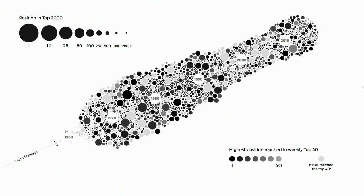But still, with this, I felt like there was so much more to say about it, because what about bands and artists and songs and names? And also, I felt that the visual was just a little bit too boring for my taste. So I thought about what visual channels are still free. Well, I can give the circles a stroke, or I can add an extra mark on top, or I can do something with textual annotations. There's probably more, but that's the things that came to my mind.